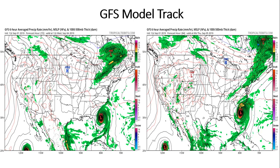Actually, no, it is Wednesday evening. My bad. So Wednesday evening is the image on the right at about 8 p.m. Notice how Dorian is starting to make her turn now up to the north-northeast at 952 millibar pressure, situated off the South Carolina-Georgia border. And some of that moisture is really getting flung in, a lot of onshore flow north of the storm center into South Carolina, and also beginning to move into North Carolina.